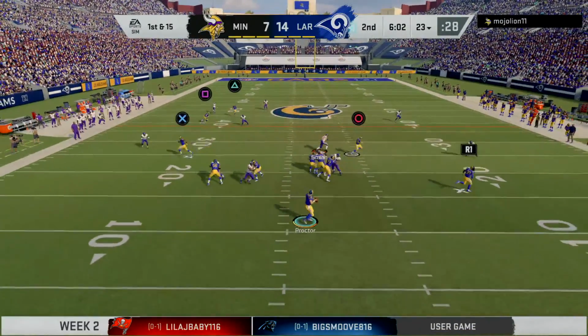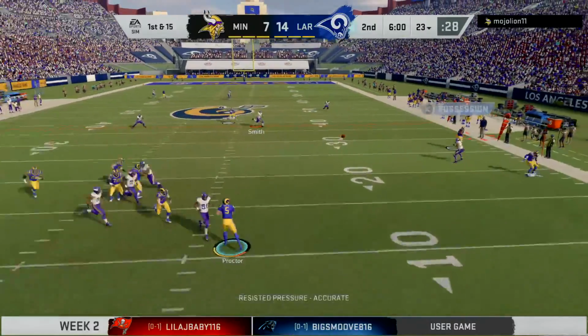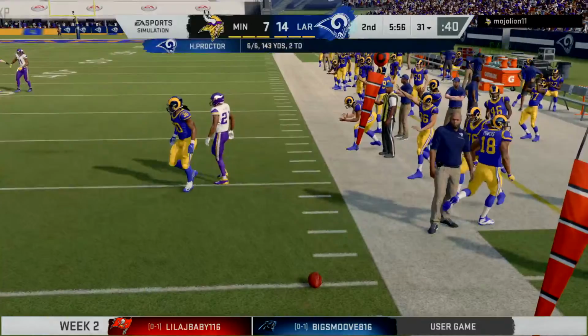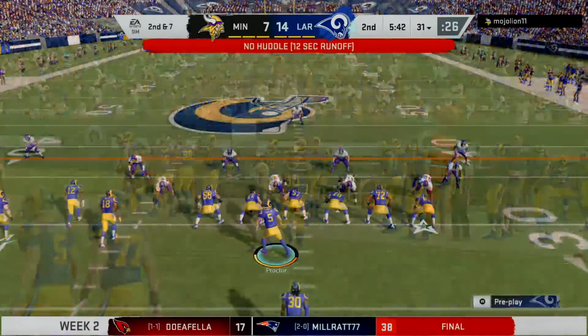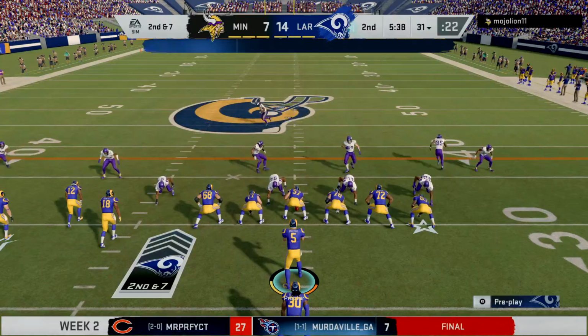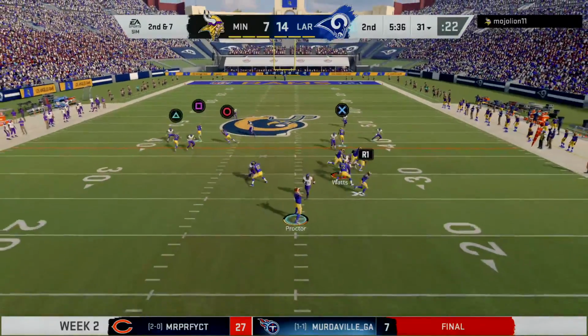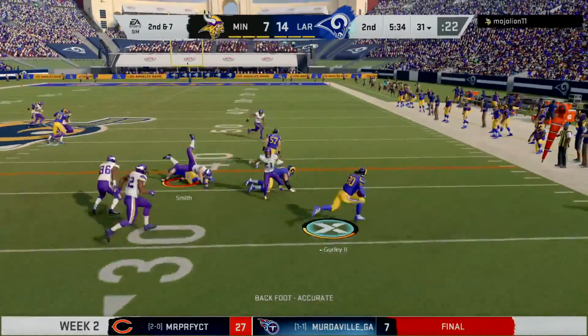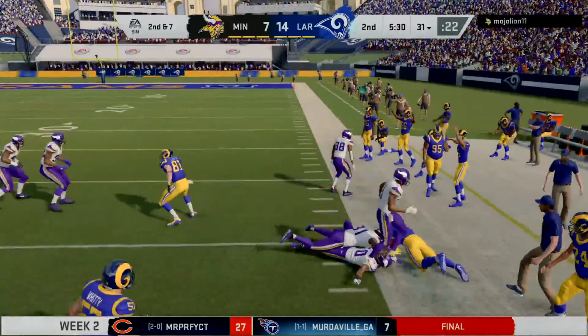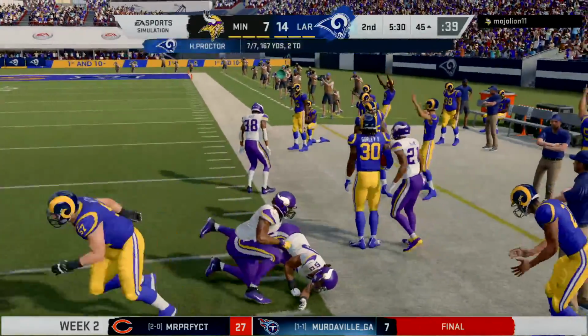Operating from the gun. Proctor. And this time he's got the hook up. It's complete. The goal for any offense versus a zone defense, find the holes where guys are available and put the ball on the receiver before any defender can step up and fill it. They did it well there. Perfectly executed crossing route. That one covers 24 yards.